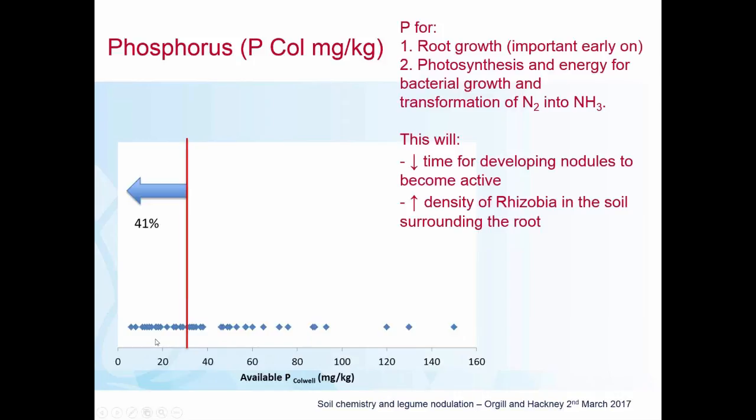So if we think about what phosphorus is important for, it's really important for root growth, and that's going to be particularly important early on in the pasture establishment phase. And from a plant process point of view, phosphorus is essential for photosynthesis and supplying sugars for bacterial growth, and also in the transformation process which goes on within the root nodule, going from nitrogen gas into ammonia.